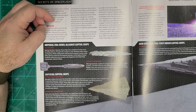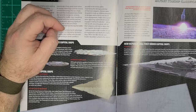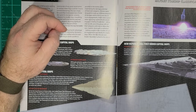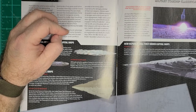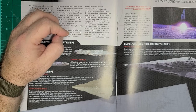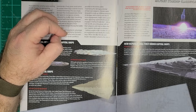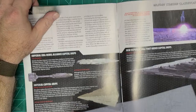When Obi-Wan Kenobi and Anakin rushed to the rescue of Chancellor Palpatine from the Separatist flagship Invisible Hand during the Battle of Coruscant towards the end of the Clone Wars, they had to negotiate the maelstrom of weapons, fire, debris, and explosions that made the space over the galactic capital a lethal obstacle. During the rescue, a Republic Star Destroyer was hammering the opposing ship with broadsides, making the job of the Jedi that bit harder.